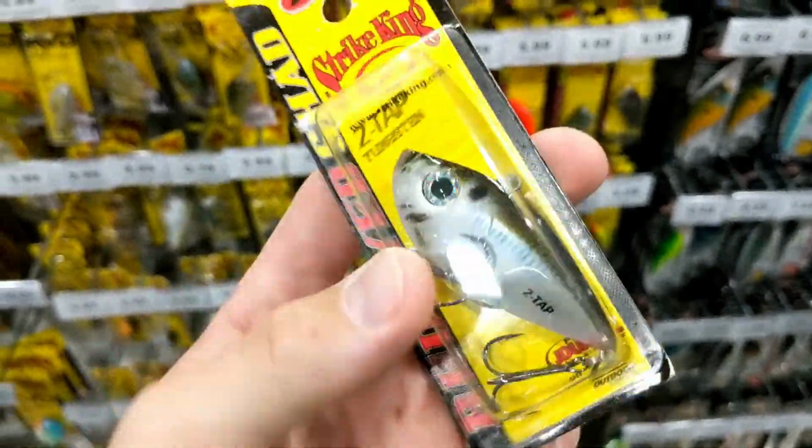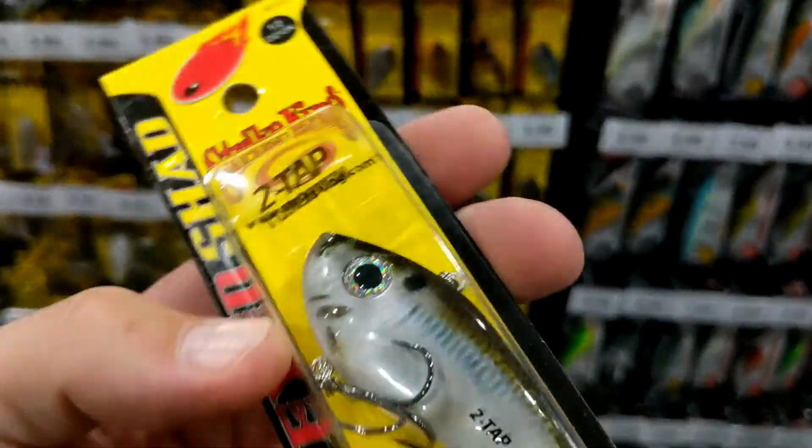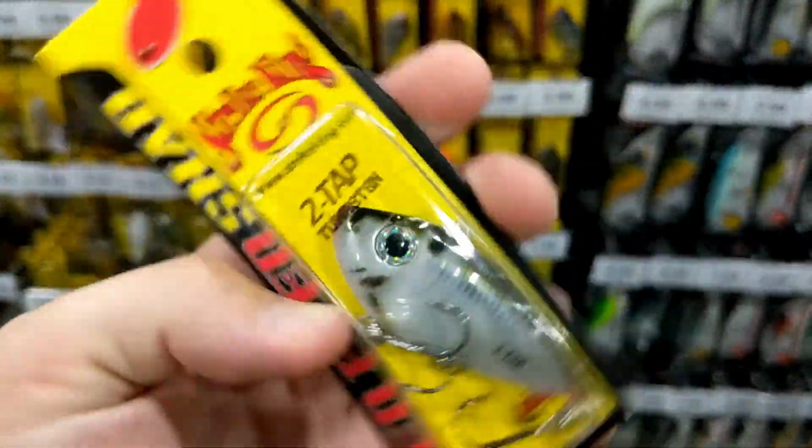I love this paint job. This isn't my favorite color. I don't see my favorite color here, but it's very good looking. May have to pick up one of these, a couple of these actually.